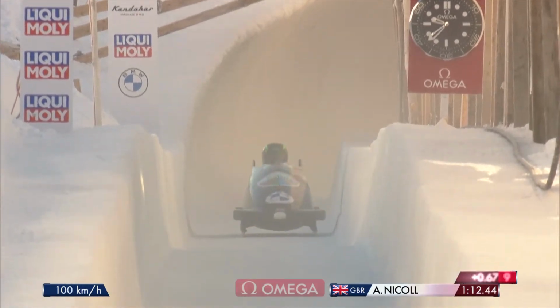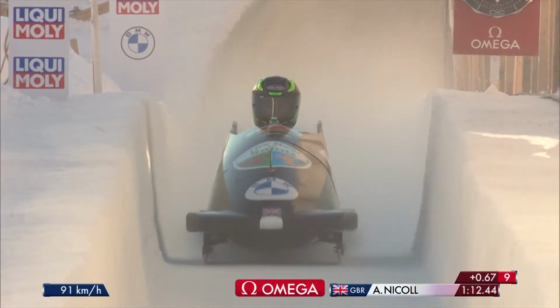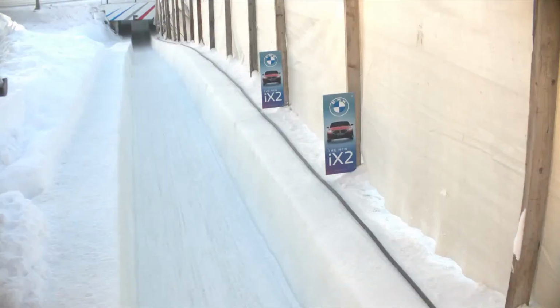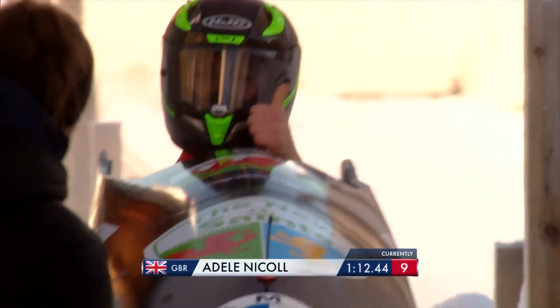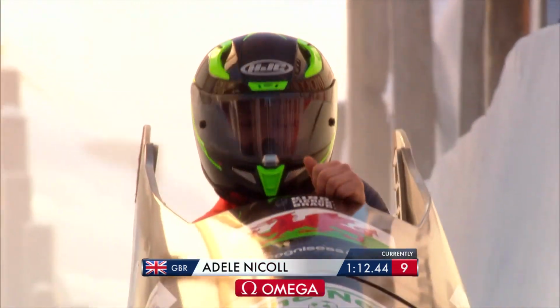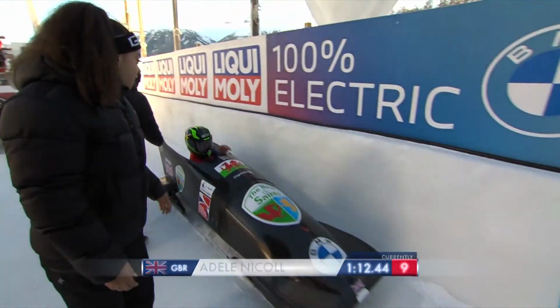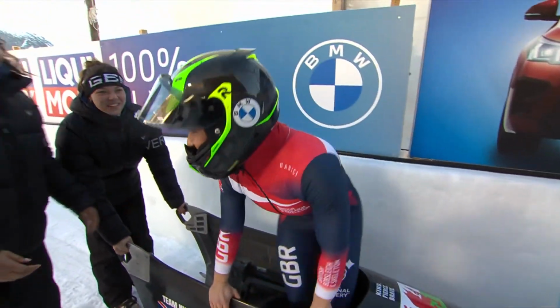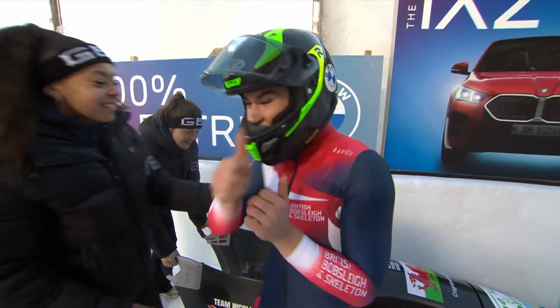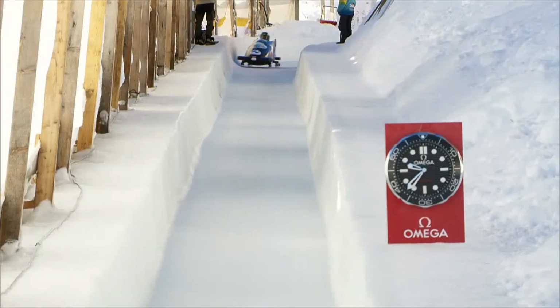And Adele Nicol of Great Britain ducks her head away, 1:12.44, top 10 run. Sean Olsen on the left-hand side, and Graham Richardson on the right. Sean Olsen, Olympic medalist in Nagano 98, helping out with the development, coaching the young drivers in Team GB. Good stuff.